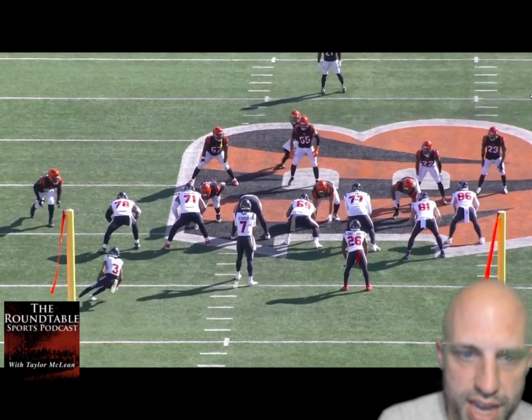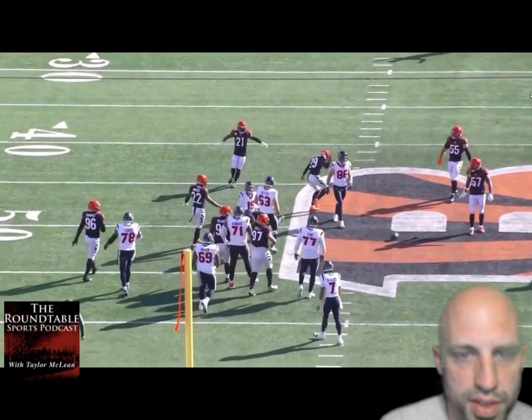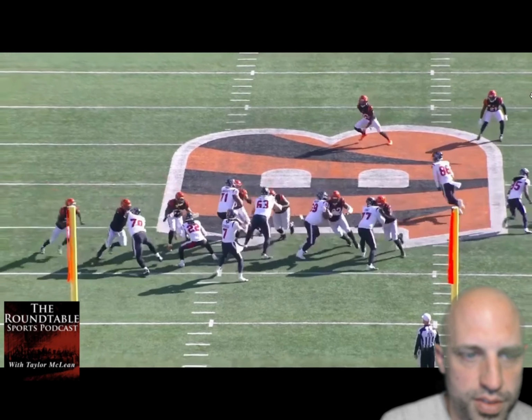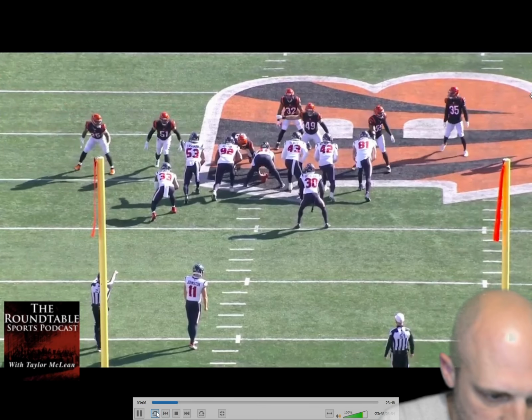Watch the defensive tackles for the Bengals. They deserve your respect. He puts the pressure on right there that makes that throw happen a little early. This is a linebacker right here. He plays in for a little bit and then drops back. CJ doesn't see it. Let's watch that again.